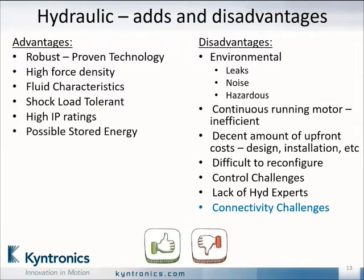It becomes very costly to provide that stored energy. Hydraulics, it's a robust technology, high force density, fluid characteristics. We'll talk about that. Shock loads are not a problem with hydraulics. Decent IP ratings, and they have the ability to store energy. Of course, we're all familiar with the disadvantages: the leaks, the noise, the hazards, and environmental issues out there. Continuous running motors, they're noisy, very inefficient. It takes a lot of upfront cost to design, implement, install, and support hydraulics, of course.